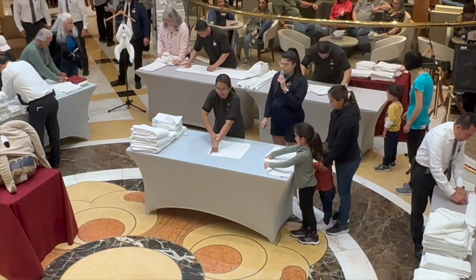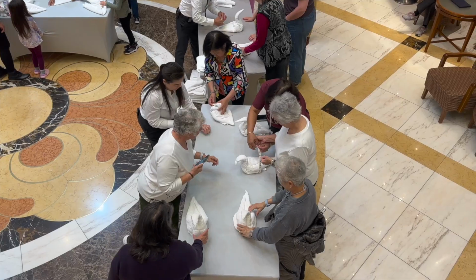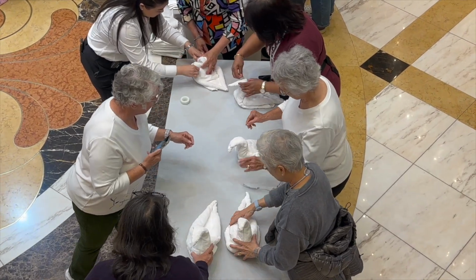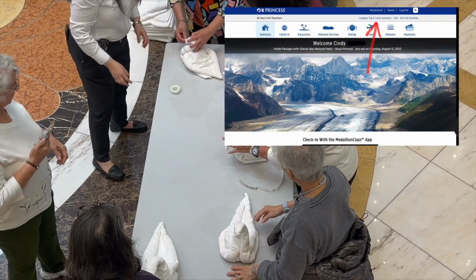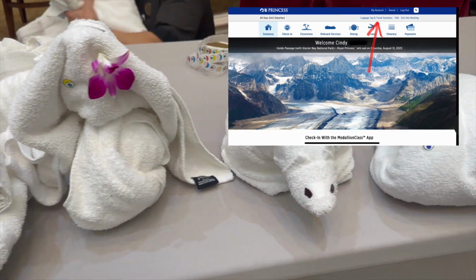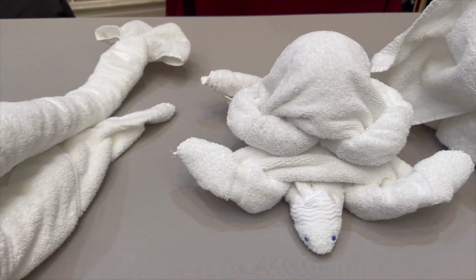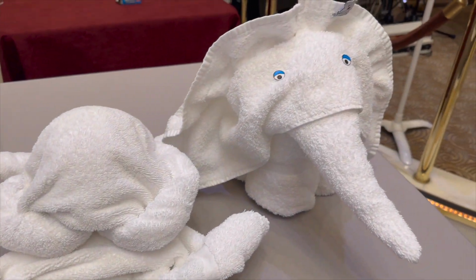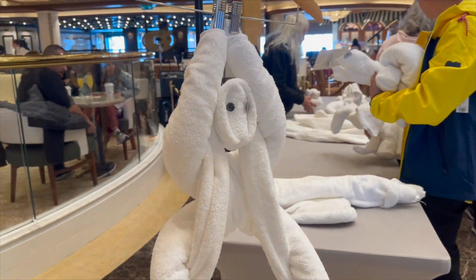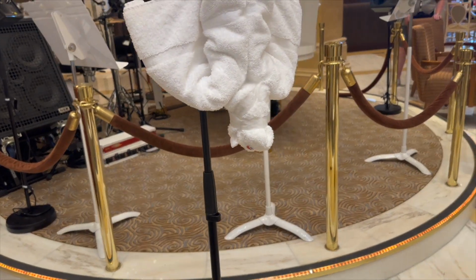Don't forget to place your luggage tags that Princess Cruise provides you. You can print your luggage tags on the Princess website. Just log into your account, go to Manage Your Booking, and on the top right corner of the page, you will see the words Luggage Tag and Travel Summary. Just click on it, follow the instructions, and you can print them out. On the day of your cruise, you just attach one of these luggage tags on your luggage and you are all set.